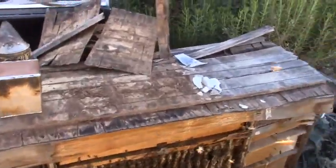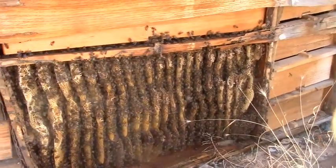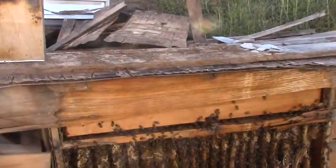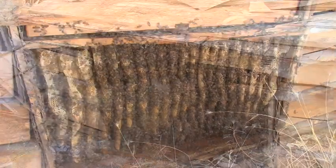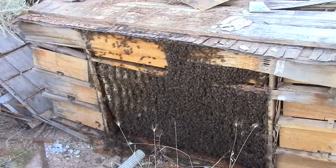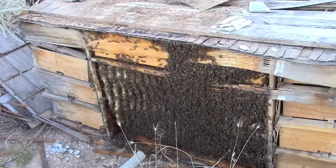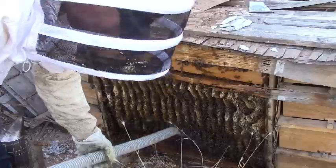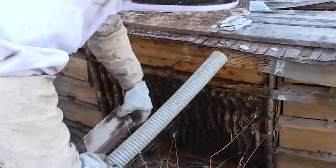So here we are, we got them exposed. That is a pretty impressive colony. Not sure how far back they go. It's too hard to tell. So I'm going to start vacuuming, knock the numbers down a little bit. I'm hoping that they don't go up in the next section above. I'm sure some of the bees will, but we'll see what happens. We'll be right back.